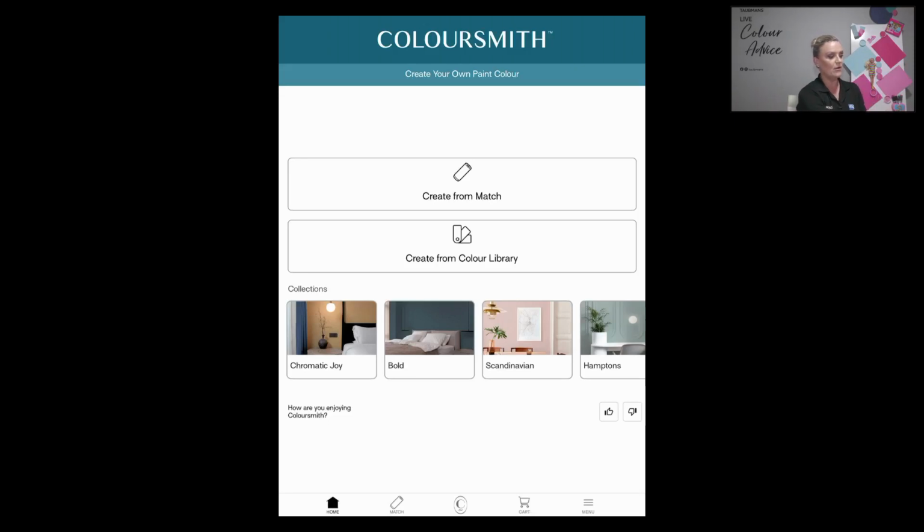It may be something like this. I've got a Barbie colouring in book here, and it may be that you scan the pink or you scan the top, etc. And from that, you can then start to create colour. But for tonight, I'm going to show you how you can use a photo that's in your camera roll and make your own colour. And that is how I created the colours I have behind me.